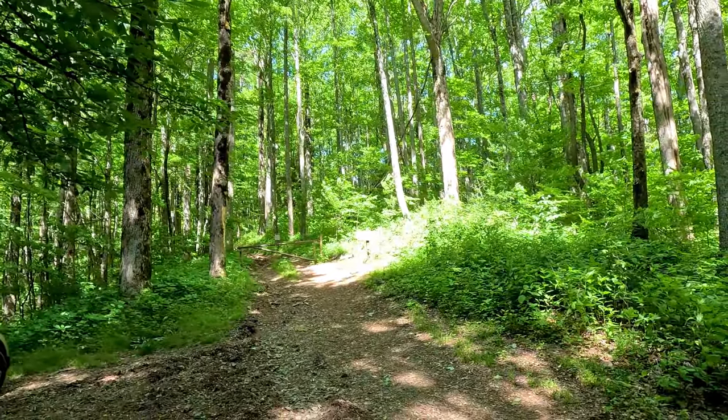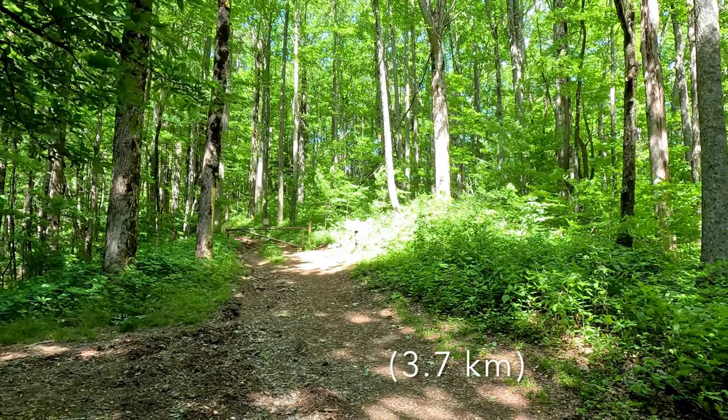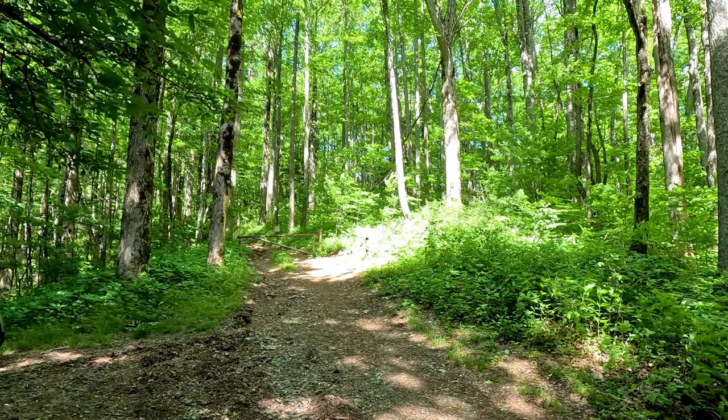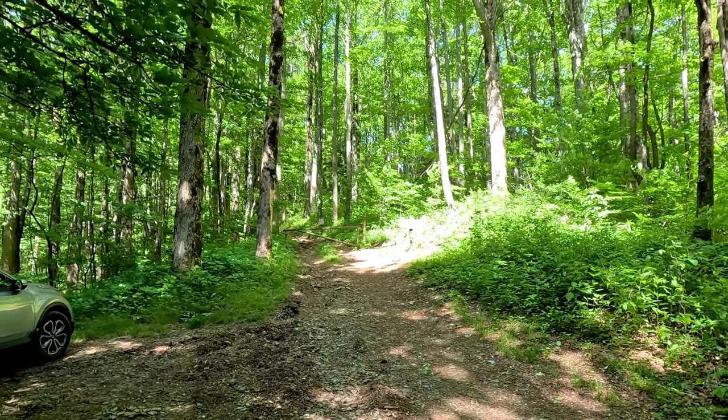So it's 2-something. How many miles? 2.3, up there? 2.3 miles, yeah, to Mount Sterling summit. So if you want the short way to get to the top of Mount Sterling, this is it. Of course, you had to drive up this road to get here.